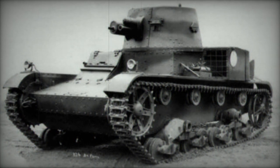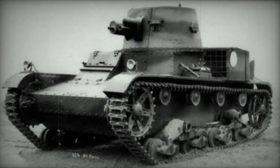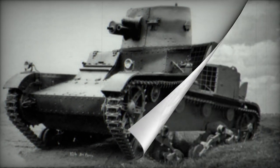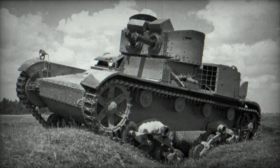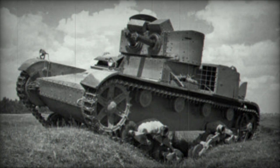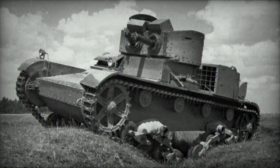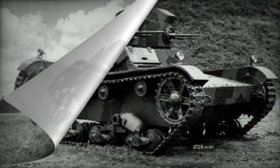Beginning in 1940, Finnish Mark E's were fitted with the Soviet-based 45mm main gun, to which the designation of T-26E was applied. Of particular note was that both the British Vickers 6-ton and Soviet T-26 types in Finnish service outlived the war, continuing to serve as training tanks up until 1959.